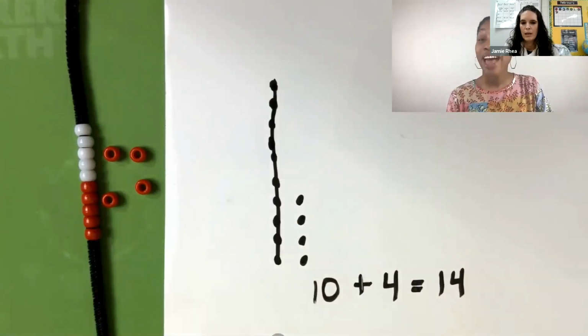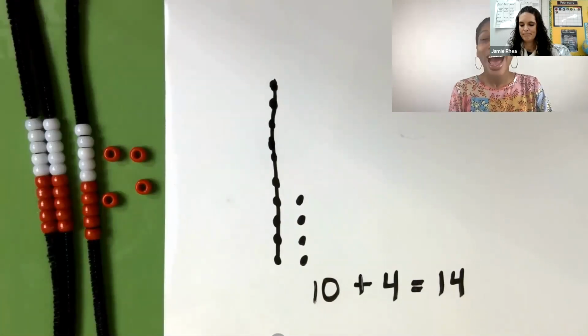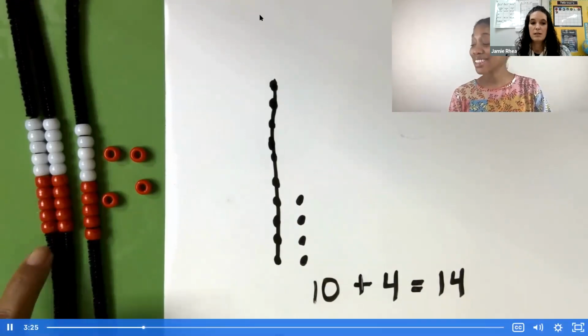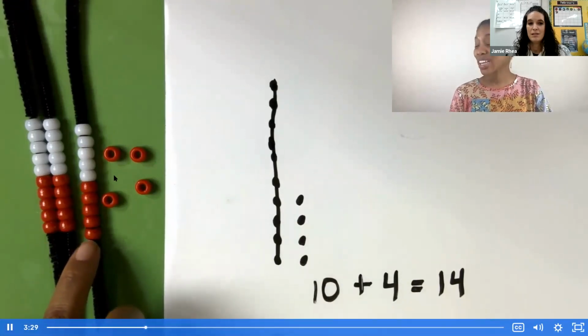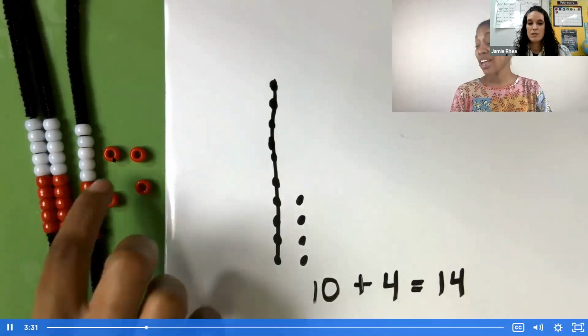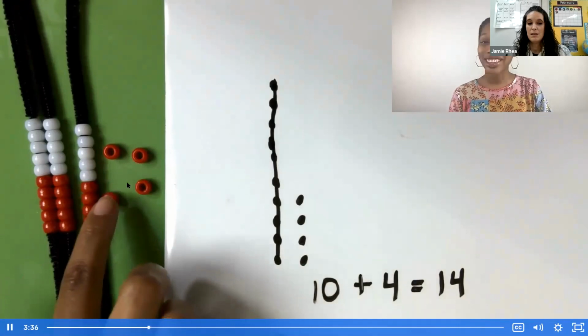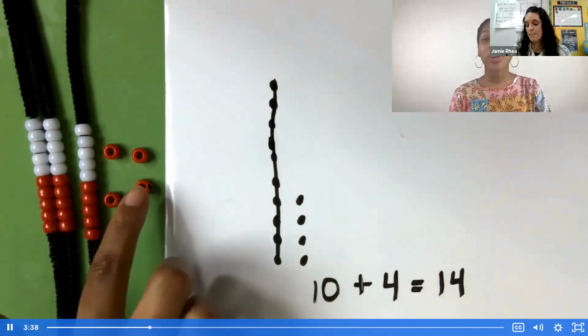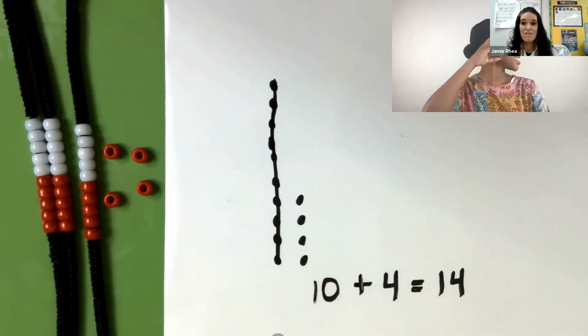Now I'm going to add 2 more Rec and Rec bracelets. I don't have 2 more. How many beads do we have now? Let's count together. 10, 20, 30, 31, 32, 33, and 34. How many beads do we have? 34.